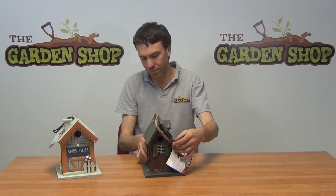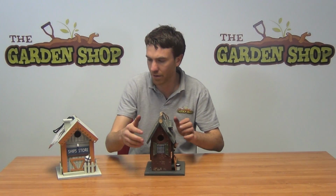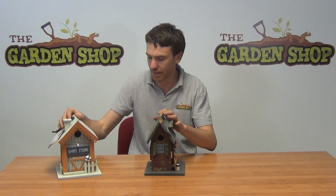Turning around here at the front, you can see that both of the houses have the little entrance hole in here, and that's perfect for any of your wild songbirds to access the birdhouse and use it as sanctuary and as a nesting box.